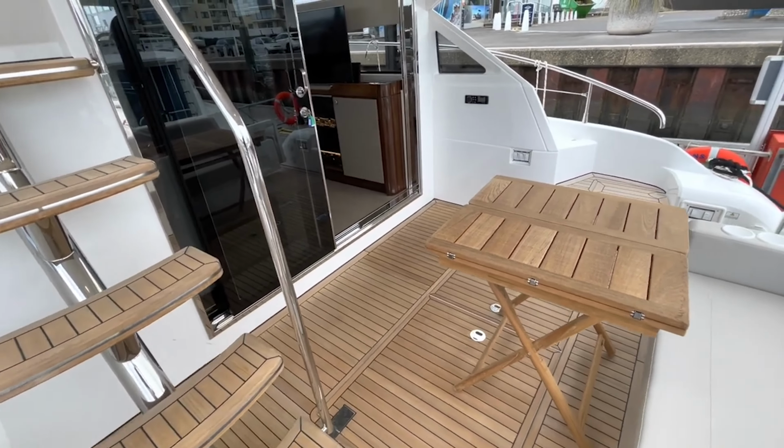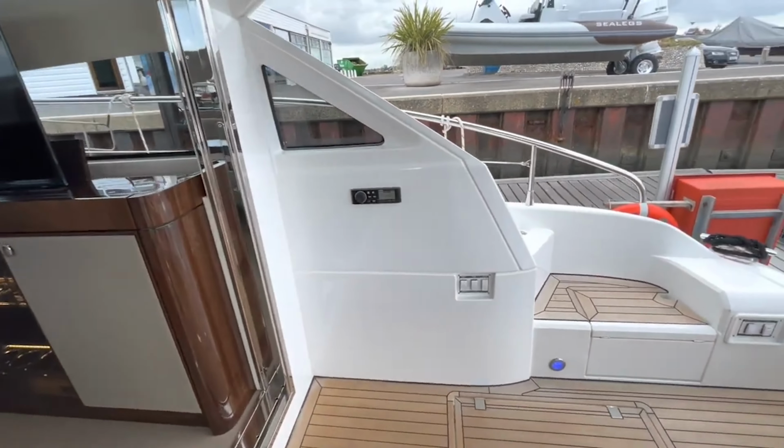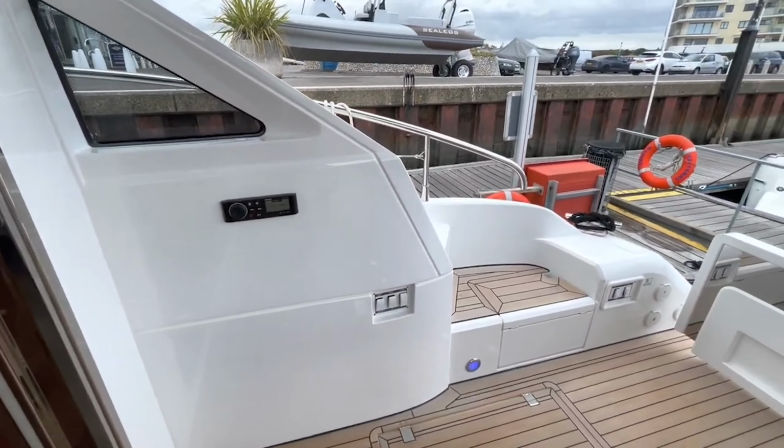I'm going to come back to the engine room and the space down there. Just point out a couple of other features. So we've got low level lights. We've also got underwater lights on here as well.